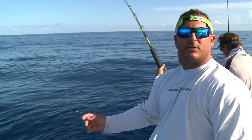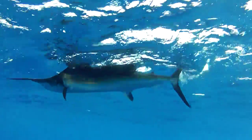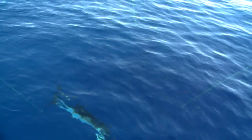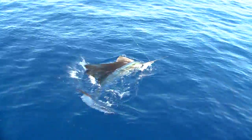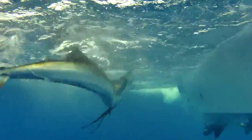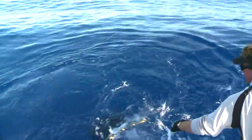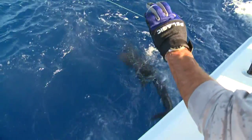Just because you're chunking don't mean you're just gonna get a tuna, though. It's like a small sail. I'll aim for anything with a tail.